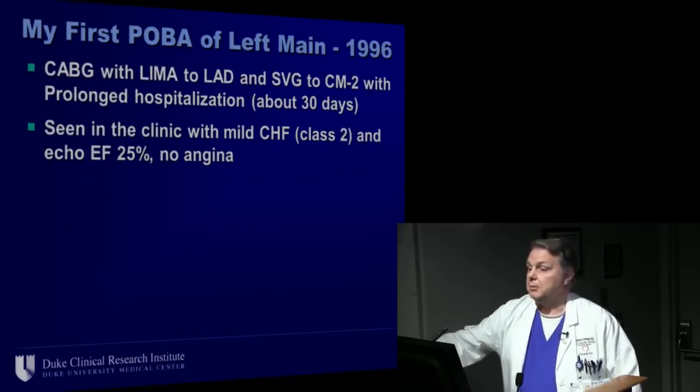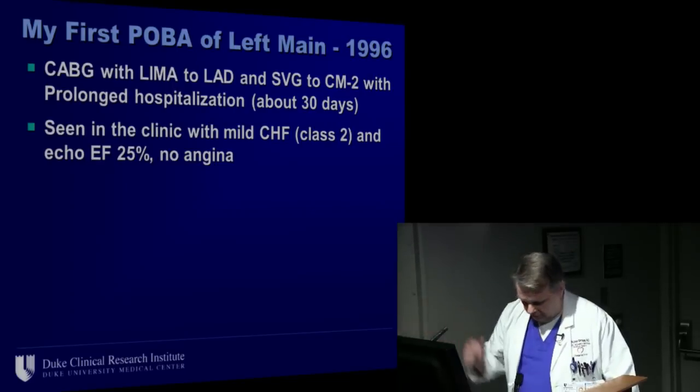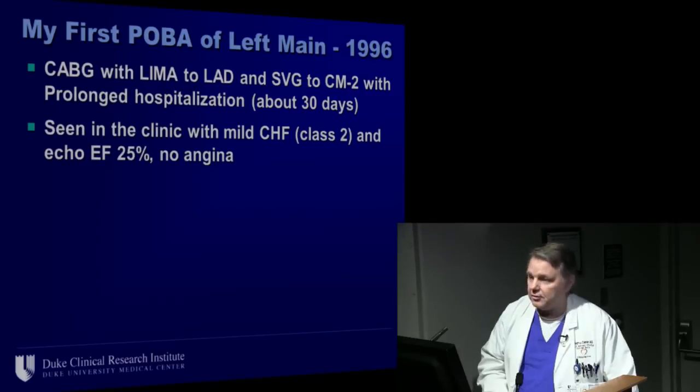She gets a CABG with LIMA to the LAD, vein graft to the second marginal, with prolonged hospitalization, about 30 days in hospital. She finally gets discharged, seen in the clinic with mild heart failure, class 2, echo EF 25%, no angina. And I remind you, this is in 1996, so medical therapy and a lot of things weren't quite as they are today, but at least that's what happened.